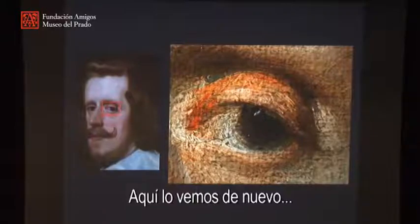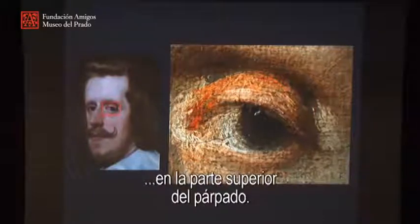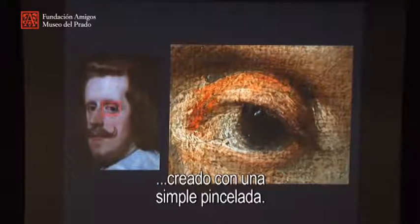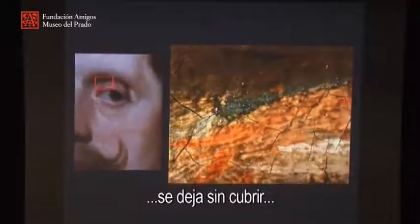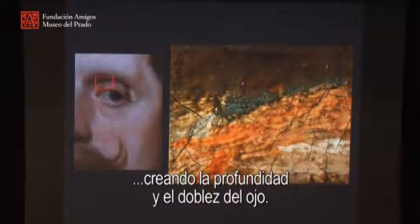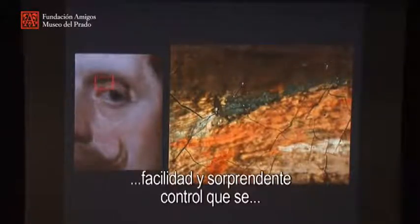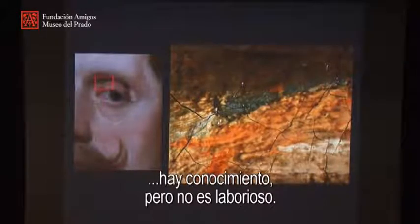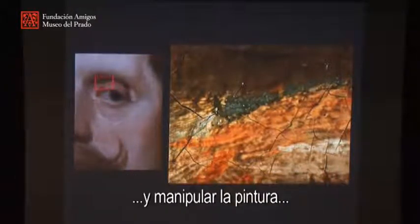You see here again, pulled up quite freely across the eye, across the top of the lid, Philip's wonderful droopy right eye created there with just a brush stroke. And again, a tiny little sliver of the gray ground is left uncovered, creating the depth and fold of the eyelid. An incredible facility, an amazing control that is calculated in the sense that there is an awareness, but it's not labored. It comes of an amazing ability to move and manipulate paint.